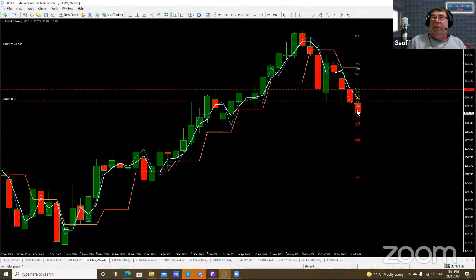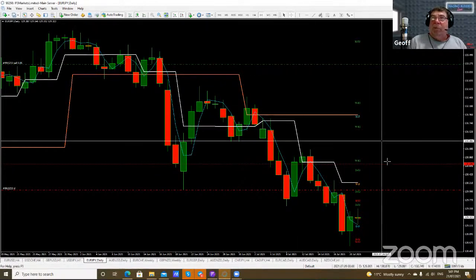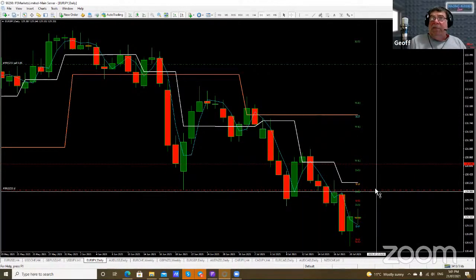So these are the things I'm considering. Have we got our stop in the right place at the moment? Look, I think we could take a little bit more. We could bank a little bit more, maybe move it down to there. Is there any difference to there?